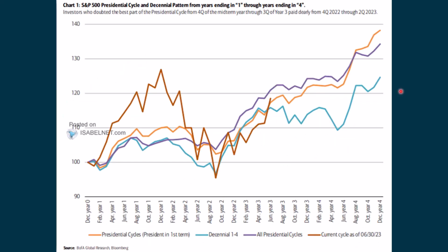And then looking at the presidential cycle, we also have the decennial pattern and years ending in 1 through years ending in 4. The orange line is the presidential cycle, and that's what we're in right now. And this tends to be more positive overall. Then we have the decennial cycle from 1 to 4 years. That's the blue line, which is also positive. All presidential cycles are the purple line. And then the current cycle back here, we're pretty much performing similar to how we have performed in the past.